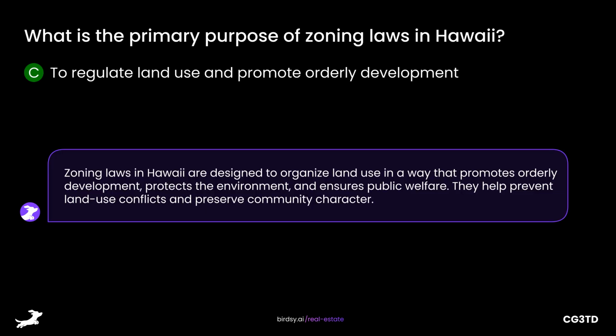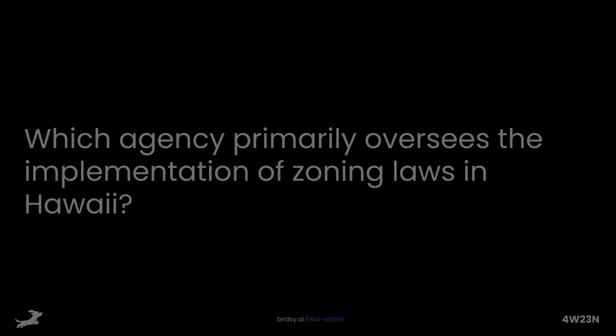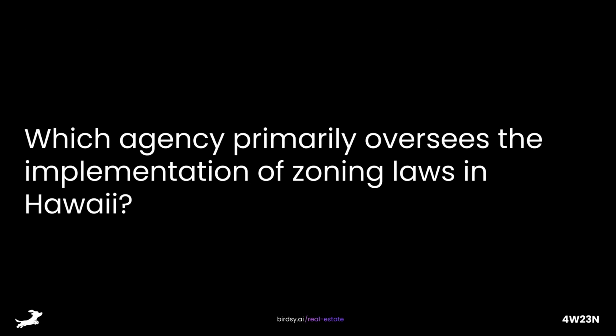Zoning laws in Hawaii are designed to organize land use in a way that promotes orderly development, protects the environment, and ensures public welfare. They help prevent land use conflicts and preserve community character. Which agency primarily oversees the implementation of zoning laws in Hawaii?